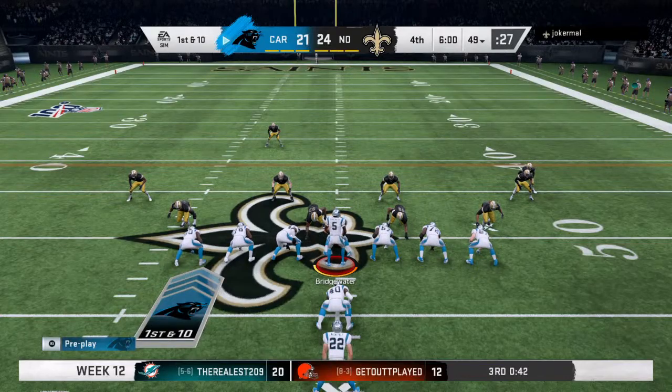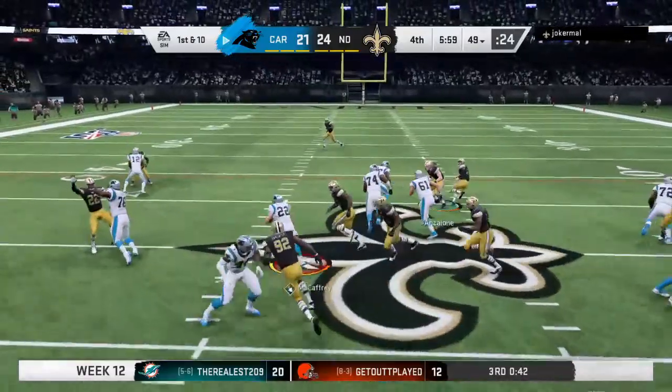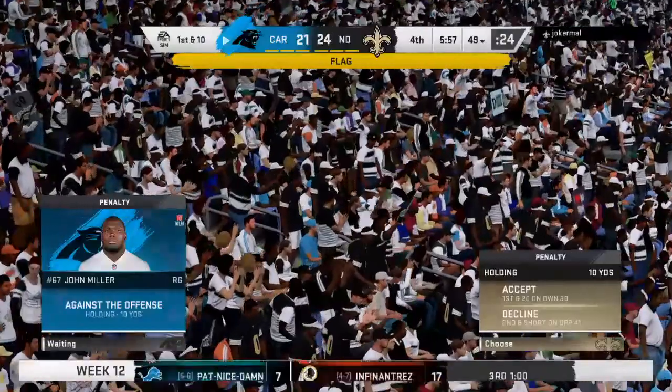Some good games going on in the early window. This might be the best of the bunch. On 1st down, this is McCaffrey. And he's going to be taken down here with a penalty flag on the field.